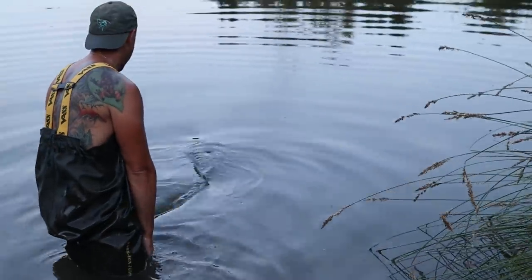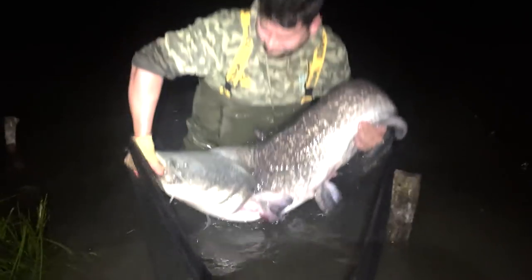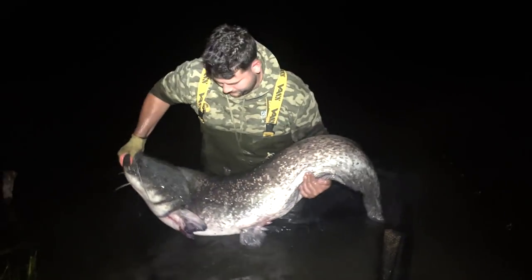That was the last of the 100 pounders that we would see that day, but the night was still young and I managed a fish estimated to be between 80 and 85 pounds in the night. And now I'm going to put him back. Nice.